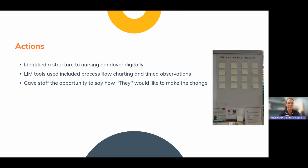We also used timed observations. They were completed both before and after changing our handover process. The average time to hand over prior to changing the process was approximately 17 minutes. Timed observations have shown that now the average time to hand over is approximately 13 minutes. So that's 4 minutes saved on each handover. So if one nurse works 4 shifts a week, that's 32 minutes given back to caring for our patients.